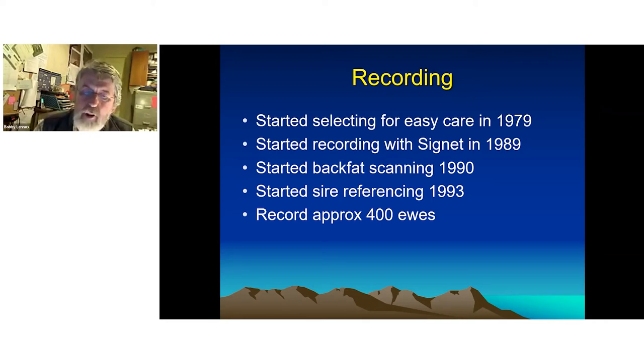In 1993, four of us got together in the Blackie Weed and started sire referencing, and then that number increased up to about, I think at the peak, there were about 15 or 16 between here and Northern Ireland, all sire referencing. Unfortunately, the numbers have dropped back a bit now as they've really gone out of sheep farming or they've changed breeds.